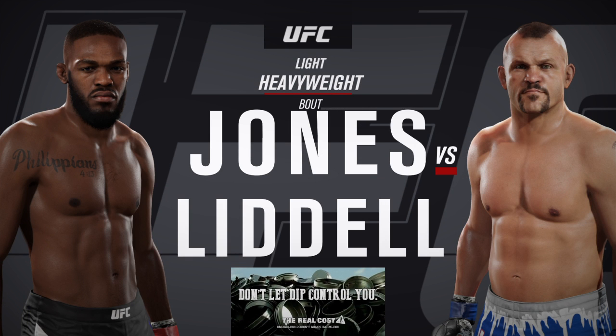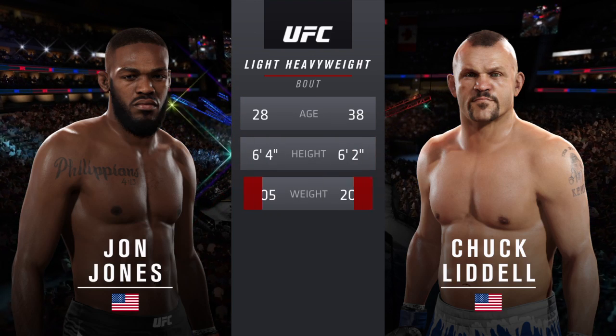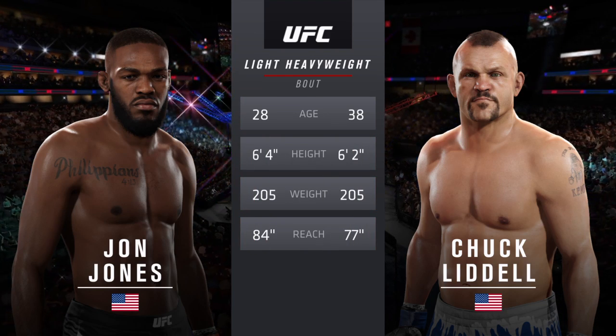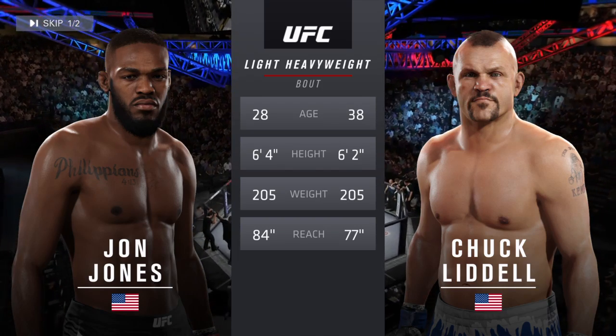It's a light heavyweight showcase between John Jones and the Hall of Famer, Chuck Liddell. Our tale of the tape. For this light heavyweight fight, Liddell is 10 years his elder. Jones will have a 7-inch reach advantage.